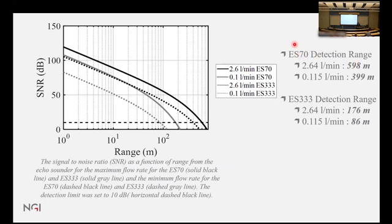So with the ES70, that's a 70 kilohertz broadband single beam transducer, at our maximum flow rate, it's about 2.6 liters a minute, you can get a detection at about 600 meters away. And with the lowest flow rate, you can get out to about 400 meters away. Now, if you crank that up to 333 kilohertz, your range decreases significantly because the higher frequencies attenuate more quickly in the water column. So you end up with a range of 176 compared to 86.